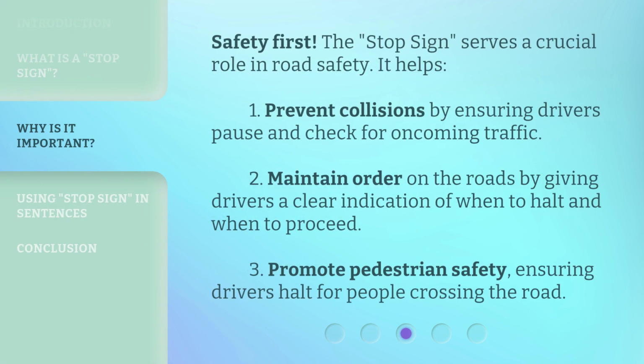Safety first. The stop sign serves a crucial role in road safety. It helps: 1. Prevent collisions by ensuring drivers pause and check for oncoming traffic. 2. Maintain order on the roads by giving drivers a clear indication of when to halt and when to proceed. 3. Promote pedestrian safety, ensuring drivers halt for people crossing the road.